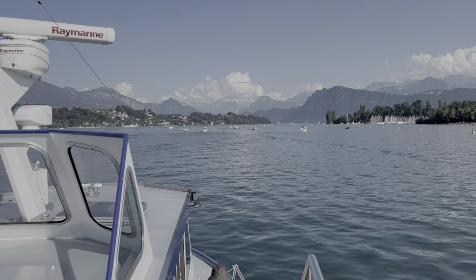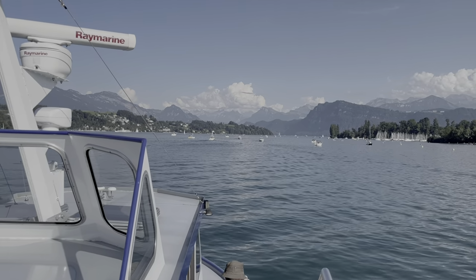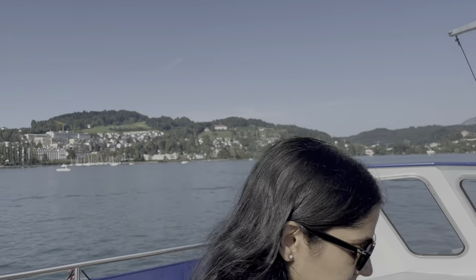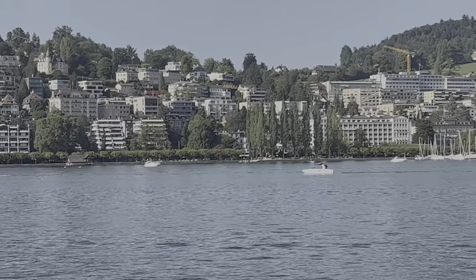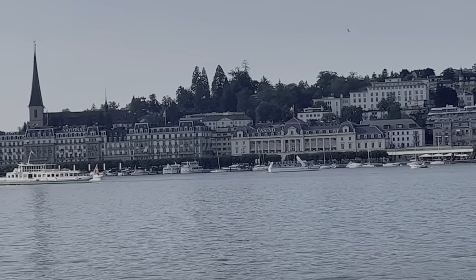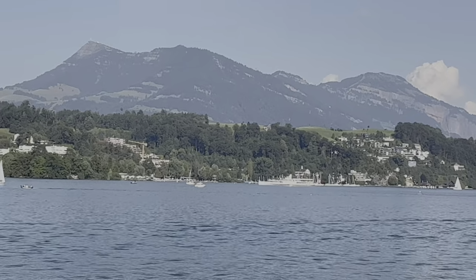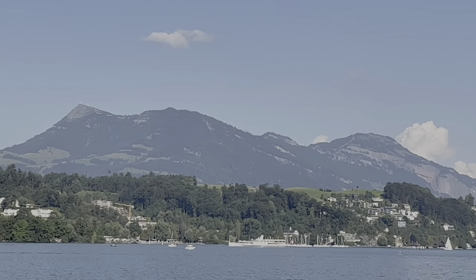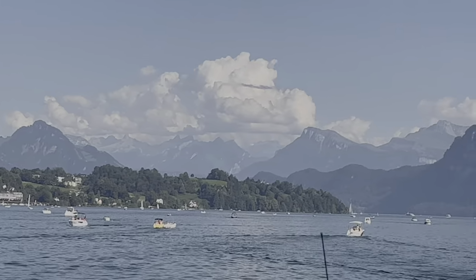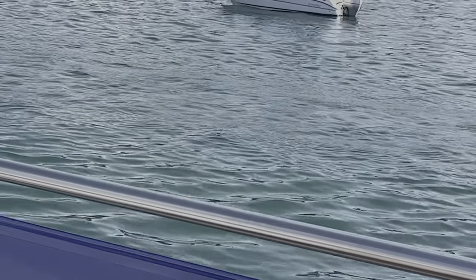So all of these lakes were formed by melting glaciers. These are glacier-formed lakes from thousands of years ago. But you can see the city pretty much built around the lake. This is the old town out there, the old city. Beautiful, picturesque, gorgeous. What would Switzerland be without the mountains? Quite a few people over there, of course, Friday evening.